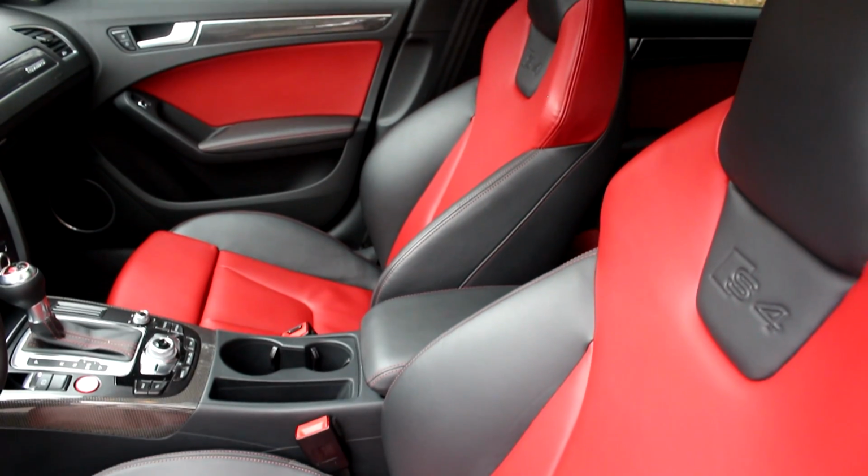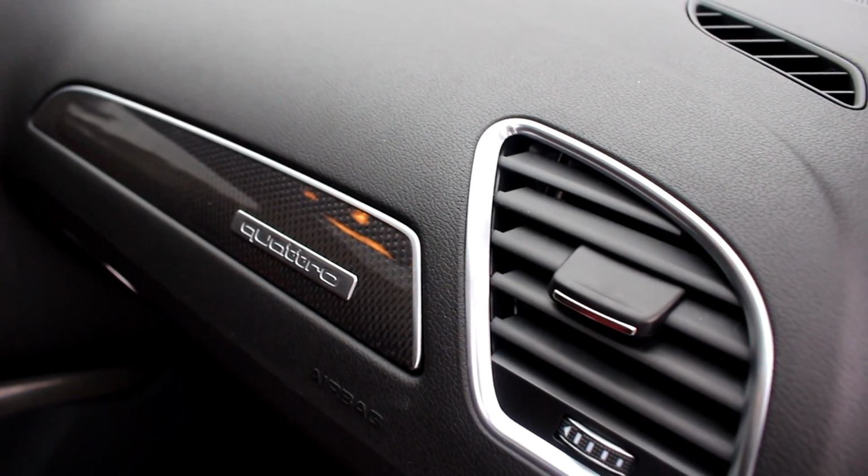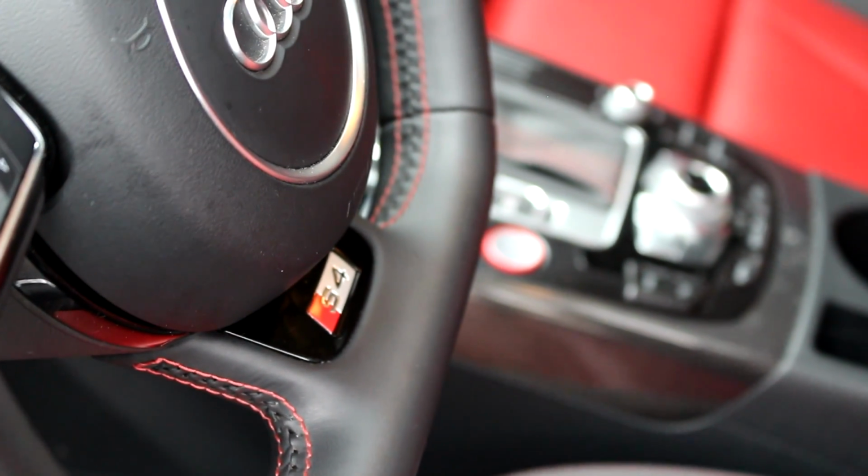From an interior perspective, I really love it, especially the way mine is spec'd. I have the upgraded leather with the red inserts and the carbon trim, which looks way better than the aluminum that's standard on the vehicles. Now, yes, the electronics are aging slightly, it's not as updated, but overall this is a great cabin to be in.